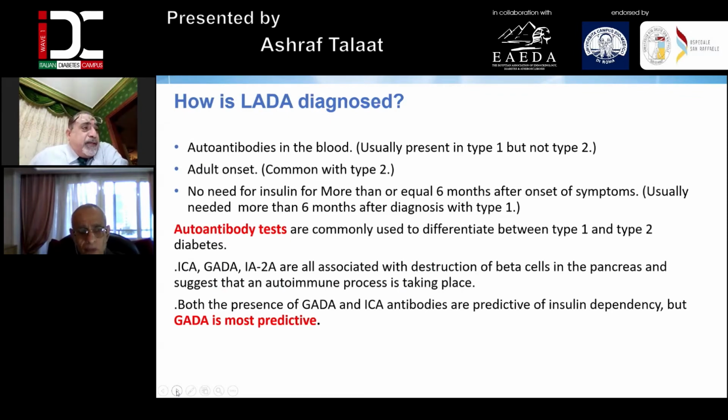So autoantibody tests are commonly used to differentiate between type 1 and type 2. ECA, GADA, IA2A are all associated with destruction of the beta cell in the pancreas and suggest that an autoimmune process is taking place. Both the presence of GADA and the ECA antibodies are predictive of insulin dependency, but GADA is the most predictive.